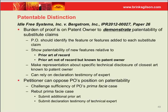Rather, this is a situation where the patent owner has to play both applicant and examiner and show the board that all prior art is being considered and demonstrate to the board why these proposed claims are patentable in light of all prior art that may be relevant.